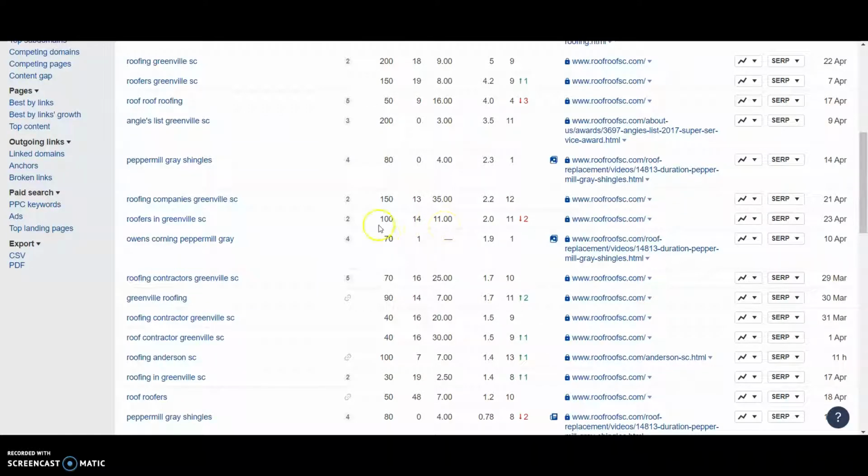So you could come in here and see where is best to spend your money for ads. Like you see, this is roofing companies, Greenville, South Carolina. 150 people search that a month. But people are paying $35 a click on average for that keyword, versus roofers in Greenville, South Carolina. I always say Greensville, sorry. It's 100 volume, so it's a little less volume, about two thirds. But you're only paying $11 a click on average. So you spend about a third. You can get 3 clicks versus 1 click.